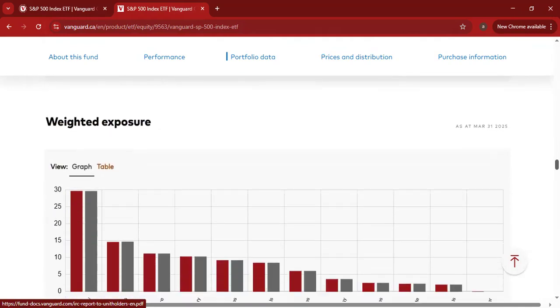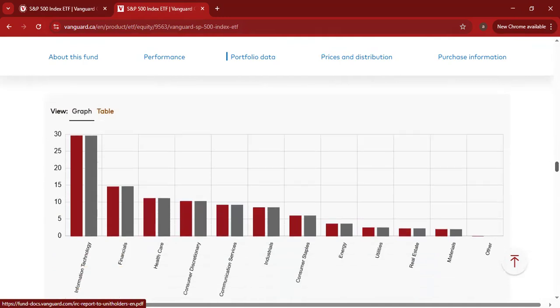Weighted exposure. The weighted exposure is the distribution across industries. So that's what they mean. In this fund, we have IT, the technology. Tech companies make the highest percentage, about 30%.